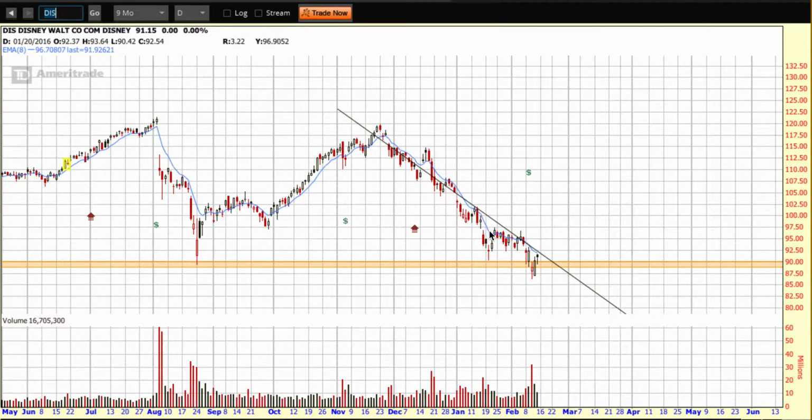If it trades up and over that blue line and out of this wedge, that would suggest, at least to me, a pretty strong technical move. So you want to look for Disney up and out of this area here. Not making any recommendations whatsoever, just showing you an interesting chart and a past Chart of the Day Cafe pick.